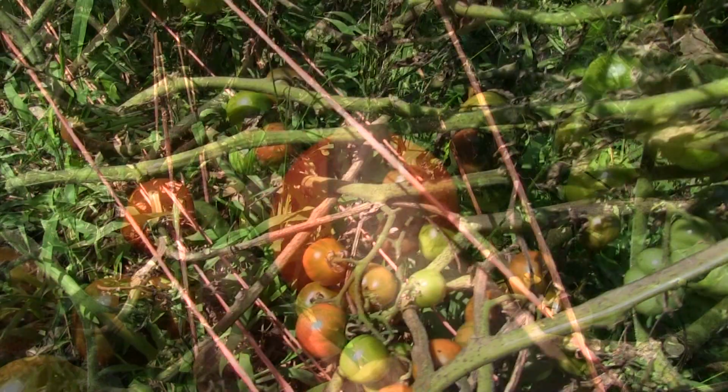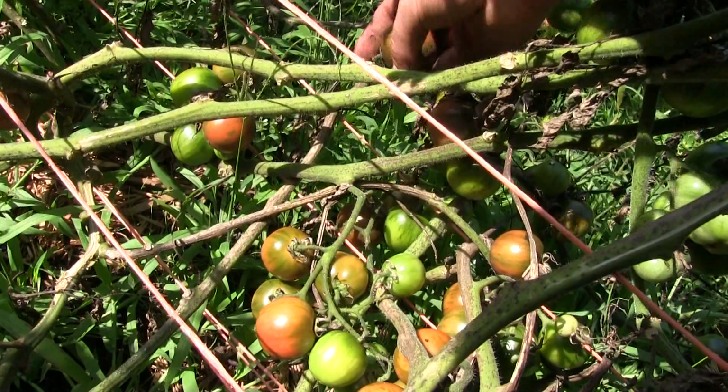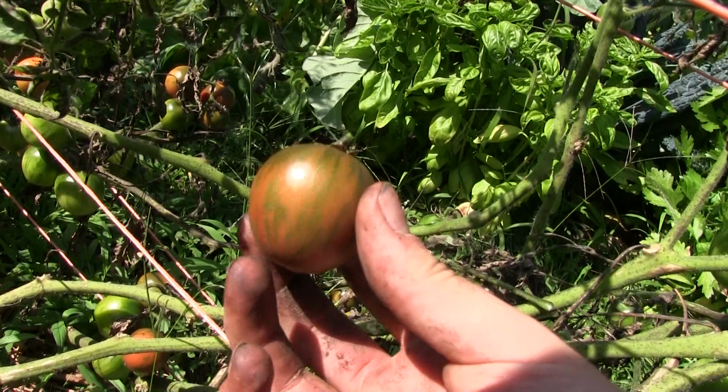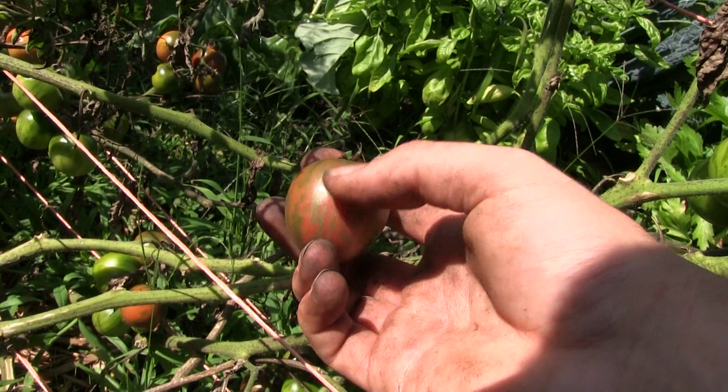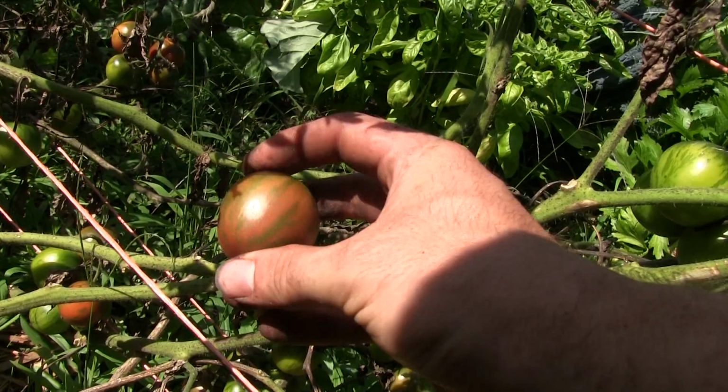And this tomato right here is called Violet Jasper. It is a very beautiful tomato, this is about as big as they get. It has kind of shimmery green stripes that will turn to almost a golden color when it's absolutely positively 100% ripe. And the rest of it will be kind of a burgundy pink. It's just a very beautiful tomato.